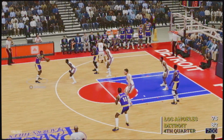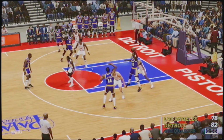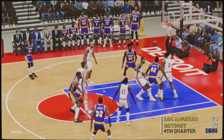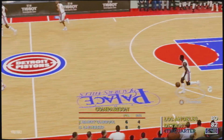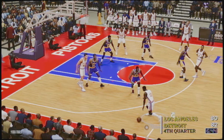Thomas against Johnson. Pass to Worthy. Played in with a nice touch off the glass. Worthy's got 4 points this quarter. Watching Worthy, he's just so smooth in everything he does.